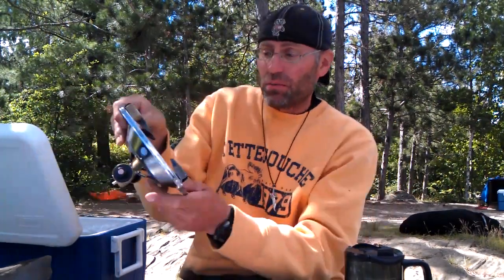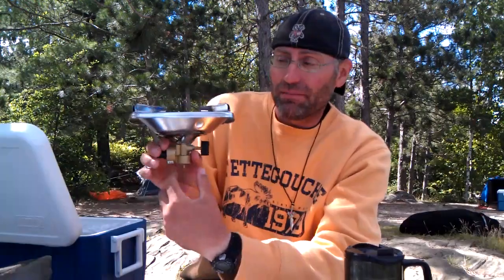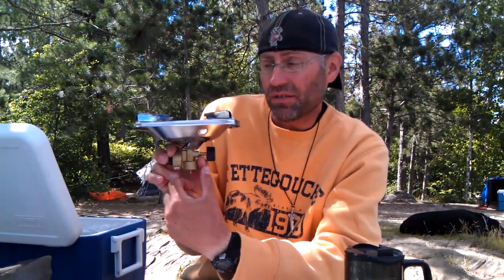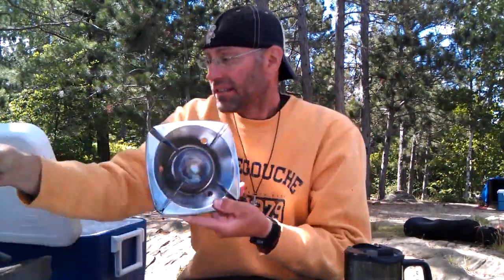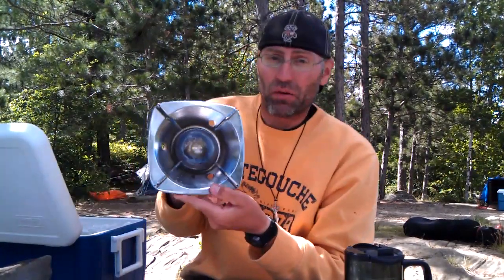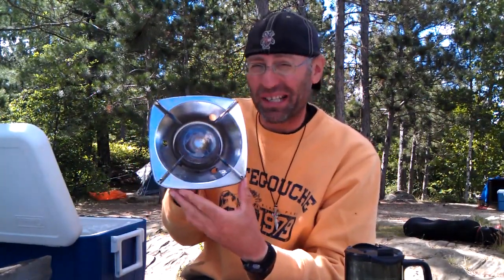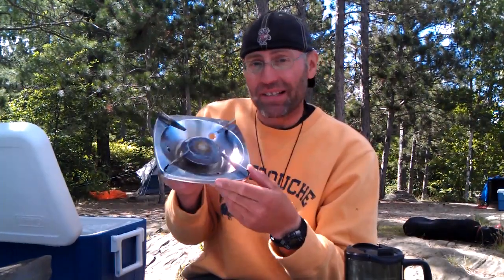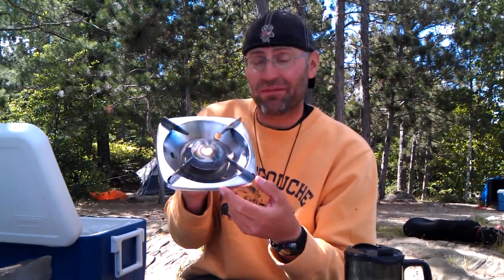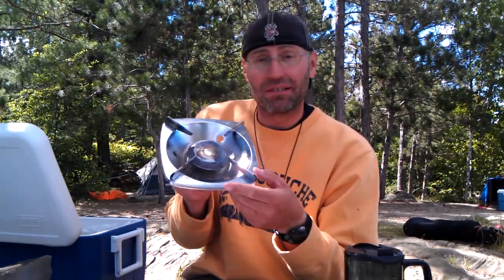My number 2 choice is one of these. This is a 10,000 BTU propane stove, and like I said, it uses propane. Just screws on to one of these bottles here, just like that. This will heat a quart of water in about 20 minutes. Propane doesn't have quite the oomph that regular gasoline does, but it still gets the job done, and it's still nice to have a backup stove in case the original one should fail. So those are my 2 stove choices.